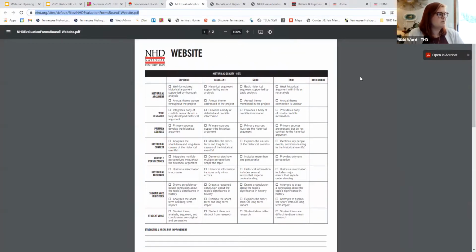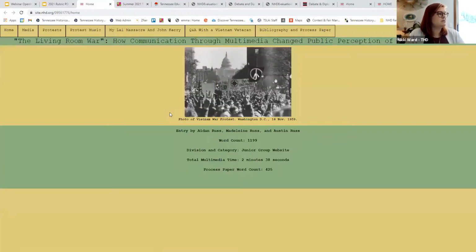So here is the website rubric for you, as well as the website itself. They did theirs last year on communication and history, the key to understanding. They did theirs on Living Room War, how communication through multimedia changed public perception of the Vietnam War. And you can see at the top, they used the NHD Web Central.